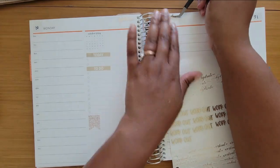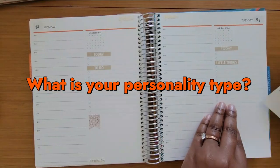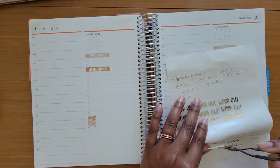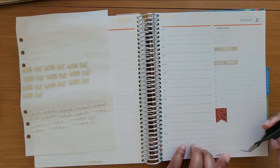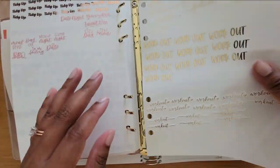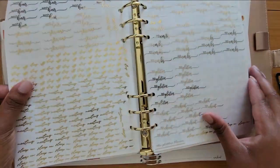All right, 16. What is your personality type? I don't know. When I read this question, I think of whether I am an introvert or an extrovert. It's weird. I am an introvert. I can't even say socially because that makes it confusing. I'm an introvert.